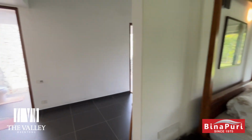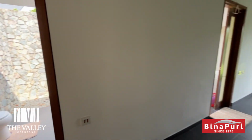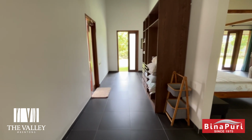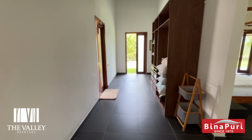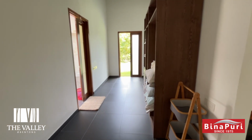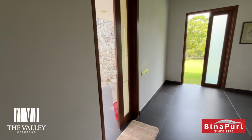Now let's head to the walk-in wardrobe. This beautiful walk-in wardrobe is a separate compartment. This is to help you keep all your belongings aside and give your main bedroom a very airy, clean feeling. Now let's head over to the bathroom.